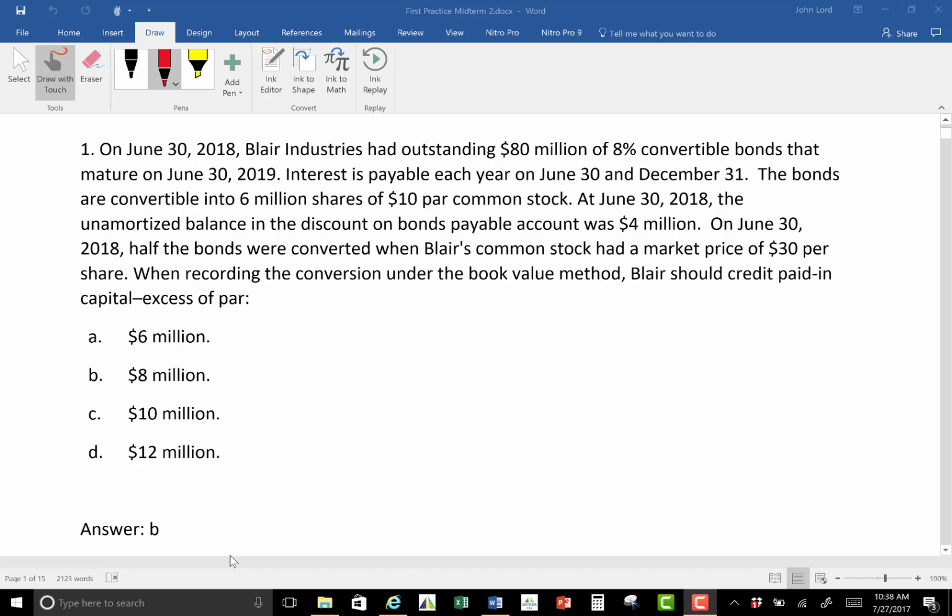Now, in this example, they talk about Blair Industry had outstanding $80 million of 8% convertible bonds that mature on June 30th, 2019. Interest is payable each year on June 30th and December 31st. The bonds are convertible into 6 million shares of $10 par common stock. And notice, guys, they do it on the same day.